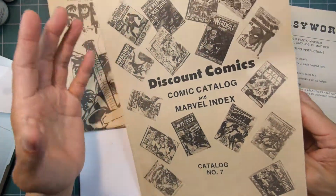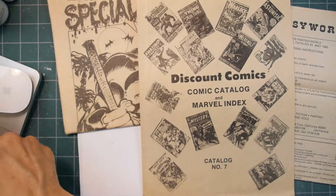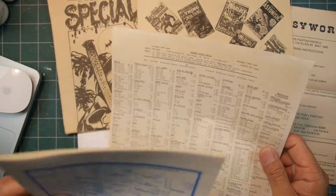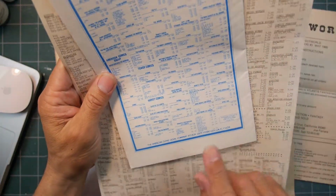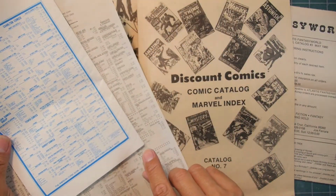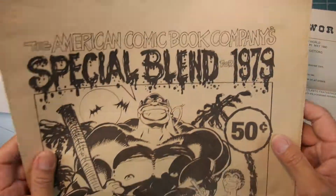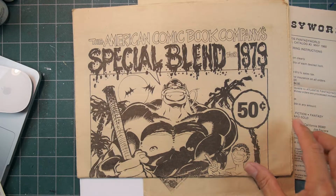I didn't see some of these companies around, like Golden State Comics here. I didn't see any kind of information for them. Oh, here, this is the American Comic Book Company in Studio City. Oh, okay, that one went to that. I'll show you this other thing with that professional printing on there.